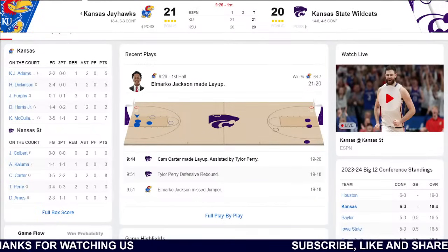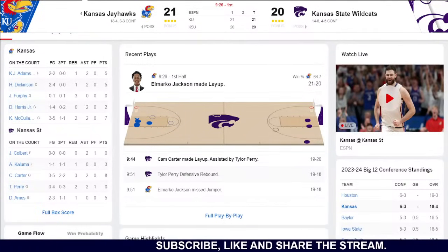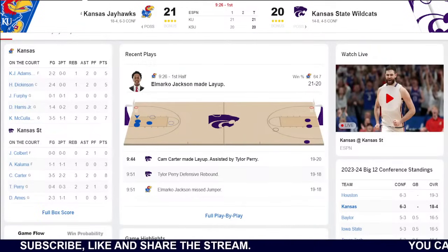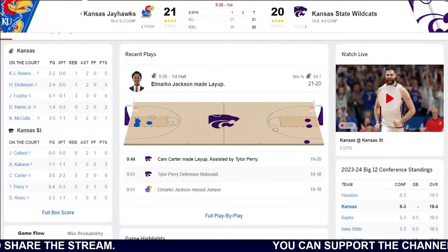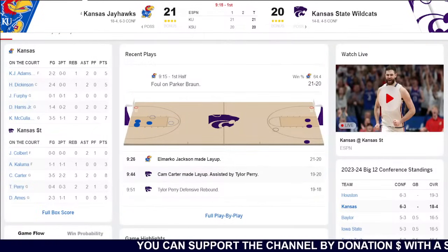K-State with it, and here's Cam driving again, and he's fouled by Parker Brown, and Cam went down hard, but I think he's okay. No basket, says Terry Oglesby. And again, the foul against the Jayhawks will send us to break. It's their first foul, and Jackson will pick up his first.